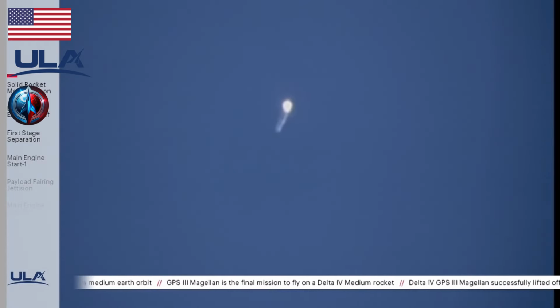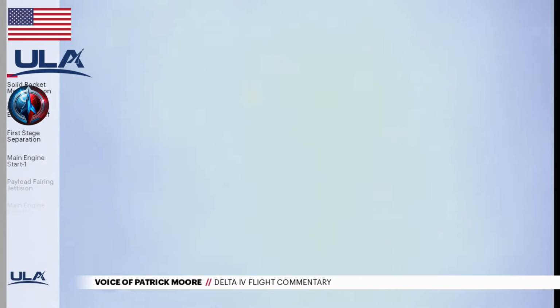And the Delta IV rocket now weighs just one half of its liftoff weight. Second stage ACS system pressurization valve has been opened. RCS pressure response looks good. Now 2 minutes, 5 seconds into flight. And vehicle is now passing through Mach 5.